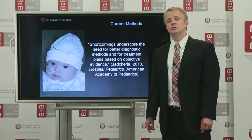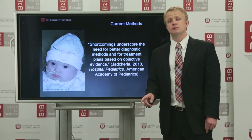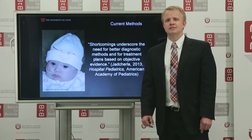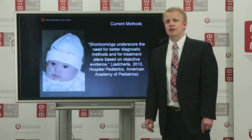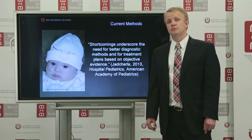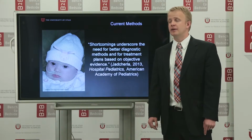The current method to detect the frequency of reflux requires an overnight stay in the hospital in which a nasal gastric tube is inserted. This is invasive and removes the child from their natural environment. It also induces artifacts of reflux and does not predict how a patient will respond to a given therapy.